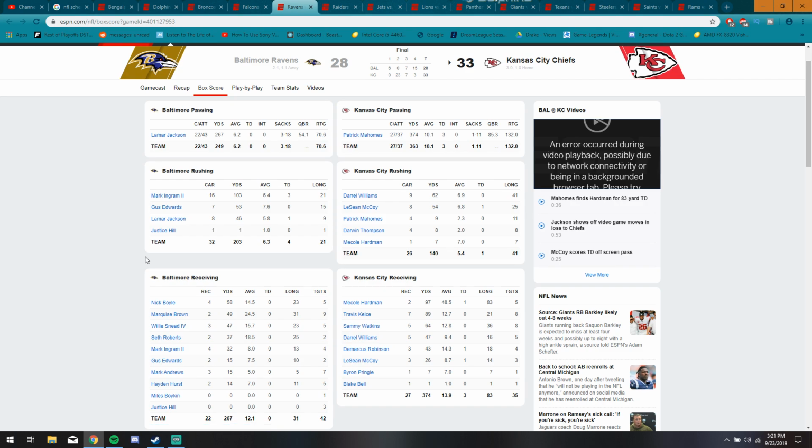Travis Kelce, 7 for 89. No touchdowns. Great game from him. 5 for 64 for Sammy Watkins. Pretty good PPR game. And then Demarcus Robinson, 3 for 43 and a touchdown. LeSean McCoy also with a receiving touchdown, put up 2 touchdowns in the game.